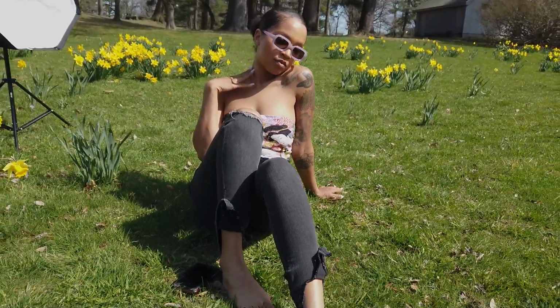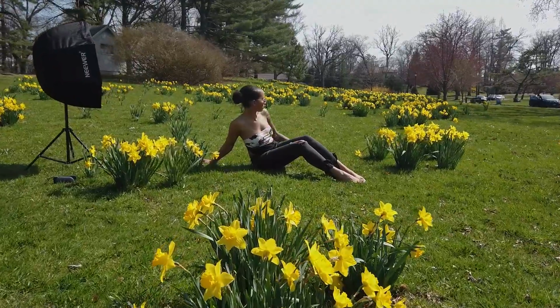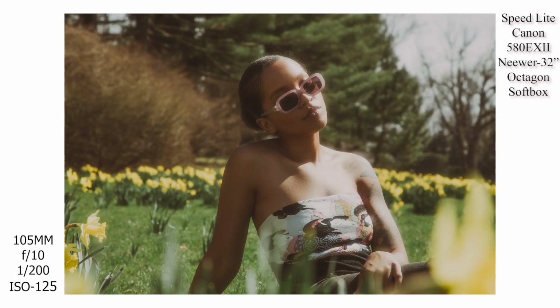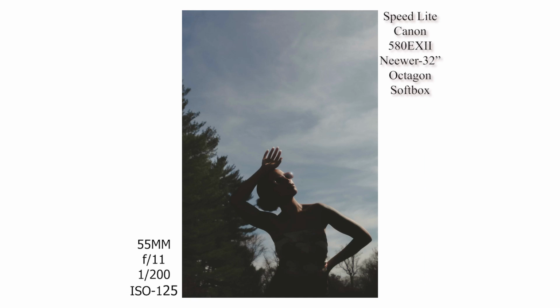These flowers are in bloom. So I thought, why not? Beautiful, beautiful location. And let's get to it. Bam. First shot, bam. Second shot, bam. Third shot, bam. So I brought my speed light out.